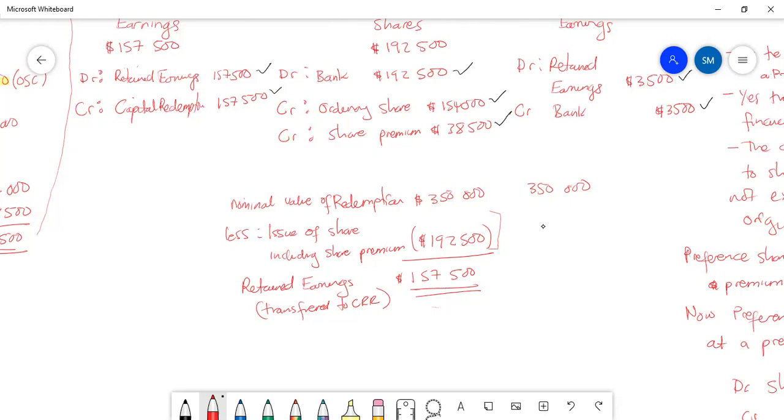So I was trying to explain the difference you probably see in the Zimsec answer. Zimsec said the nominal value of 350,000 less the 154,000, which is the ordinary shares, not including the share premium. So when you say 350,000 minus 154,000, you get 196,000. This is the amount that Zimsec credited to its capital redemption reserve and also debited to its retained earnings.